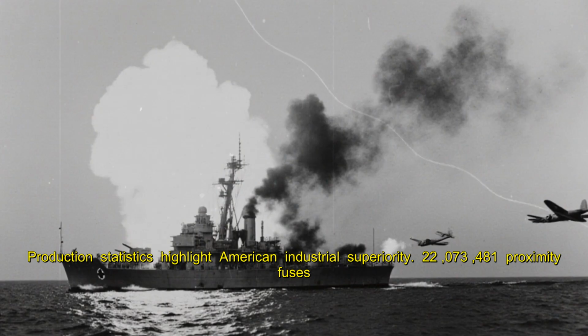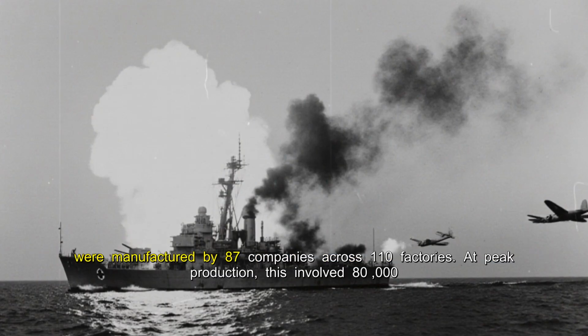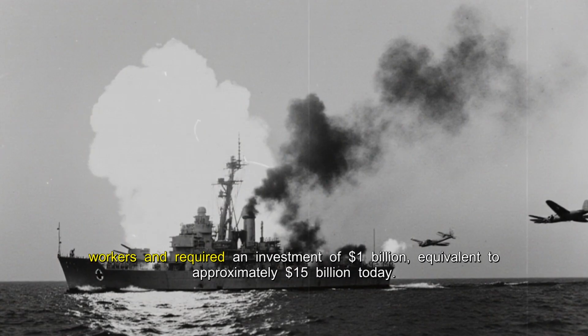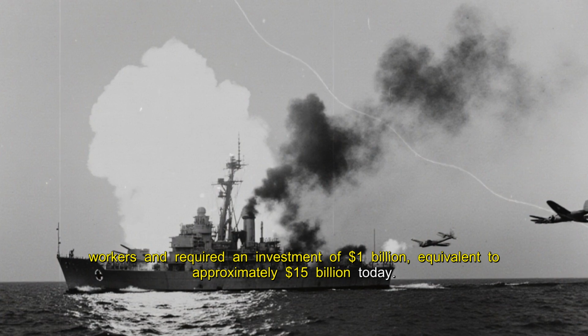22,073,481 proximity fuses were manufactured by 87 companies across 110 factories. At peak production, this involved 80,000 workers and required an investment of $1 billion, equivalent to approximately $15 billion today.